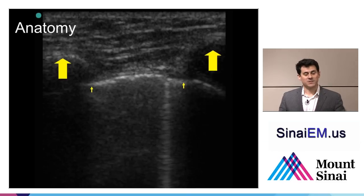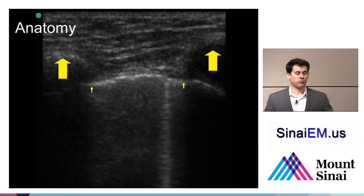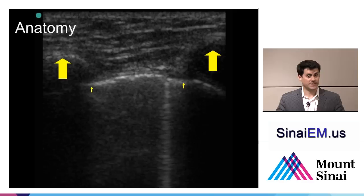That's the pleura. And it's basically the first couple of millimeters of lung. And since lung is such a bright reflector, given the fact that it contains air, and it's such a huge density change from the soft tissue and skin that we've been seeing so far, it reflects almost all of its energy right back towards the ultrasound transducer, hence creating a bright white line.